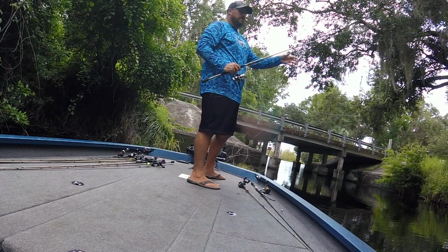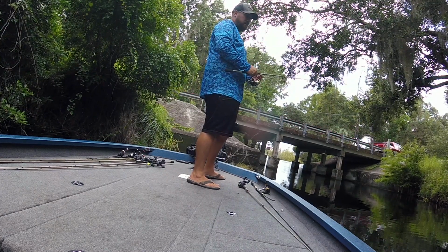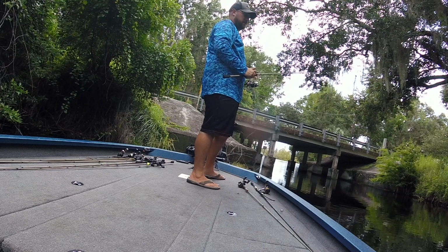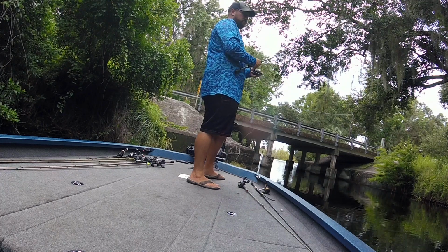What we're going to do is take this wacky rig and throw it right up under this bridge and try to get to the back side of it and float it back towards me. I always like to stay down current of whatever I'm fishing, because the noise won't travel, and the noise will stay behind the fish. Get a little bit closer than usual.